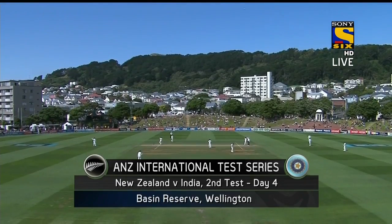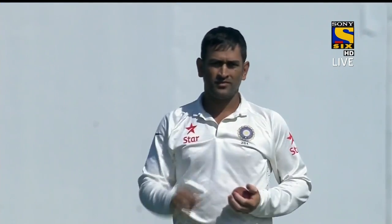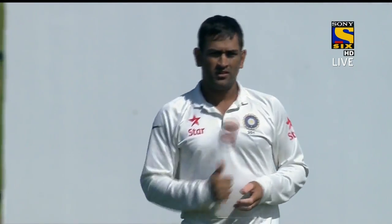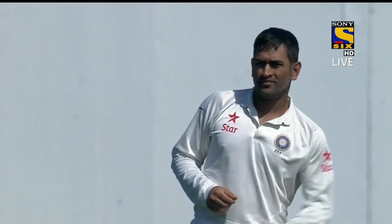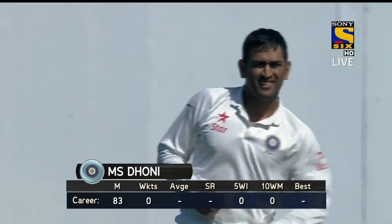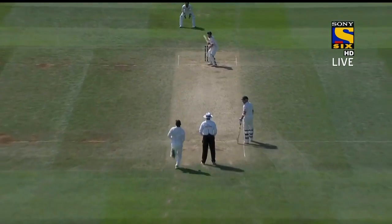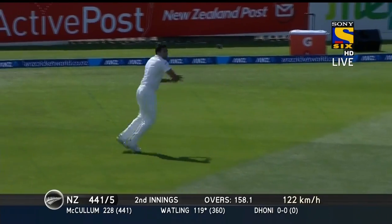Big news here. Virat Kohli has taken over the wicket-keeping role because the skipper's going to bowl. MS Dhoni is going to bowl. He has never got a Test wicket. He's got none for 62 overall. He's got one-day wickets though, Smithy. So it's not completely foreign to him. Here we go. And he goes for 2 down to third man.